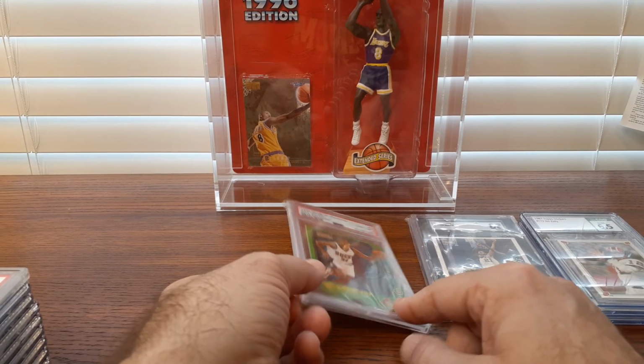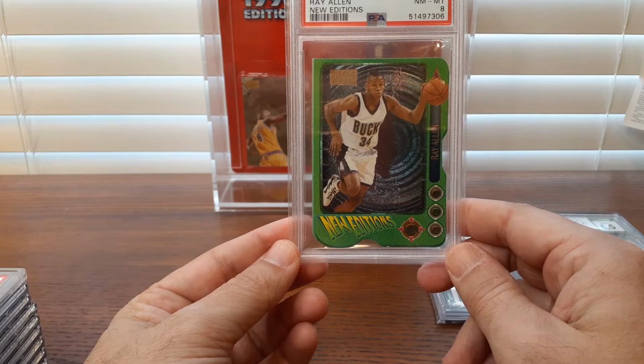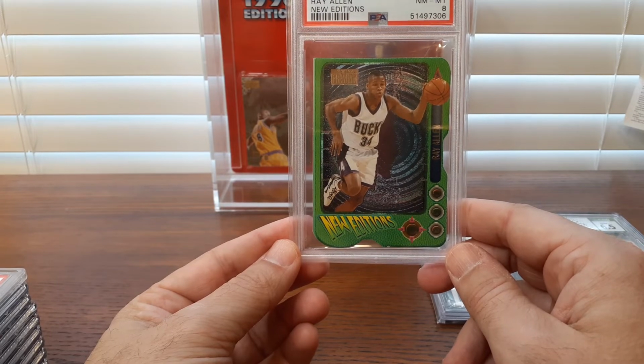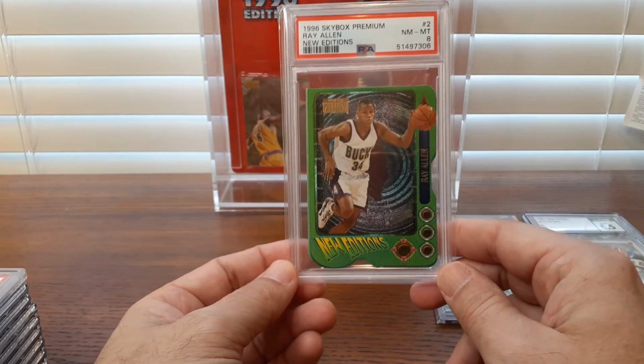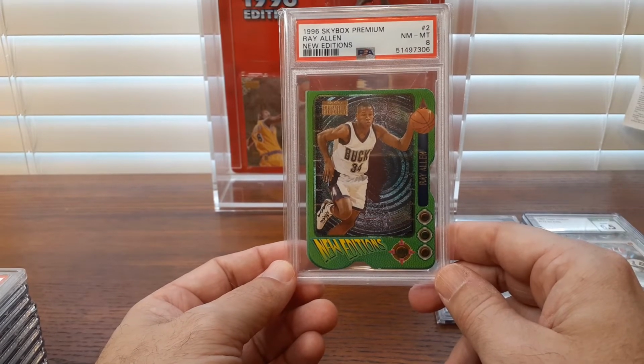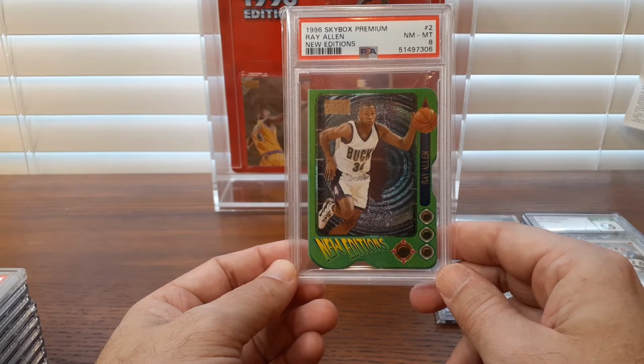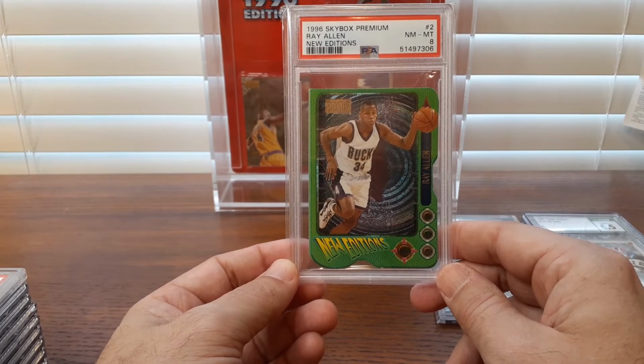Now a couple other good deals that I've gotten as well. The Skybox Premium Ray Allen New Editions. I have one raw. I have one in an SGC holder. Now I have it in a PSA holder. I was looking to get one. I've lost many a bid at $30, $40 for this card, and I was able to win this for under 20 bucks.